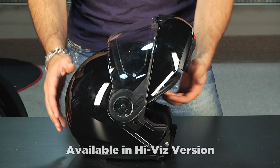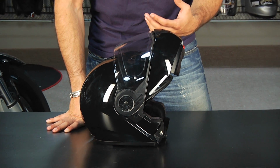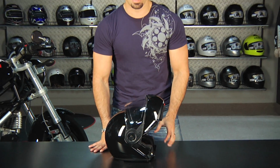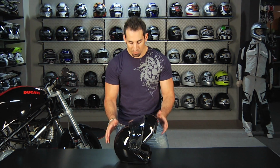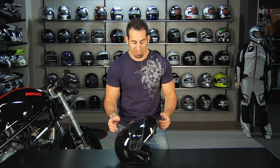I will say on the fit, for me, I'm an intermediate to long oval. I'm not quite the Arai profile head shape. I'm really right in the sweet spot of that intermediate to long oval Shoei shape. So for me, clearance front to back was a little bit more snug around the chin bar than I'm used to, but once it broke in, which was after a 2 or 3 hour ride, I didn't notice it anymore. The fit went from being very tight to feeling very true to my head.